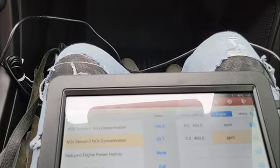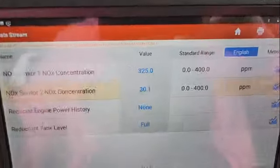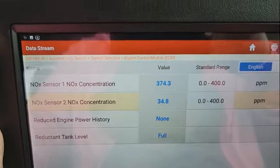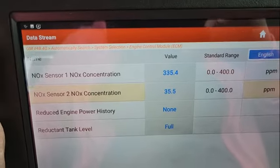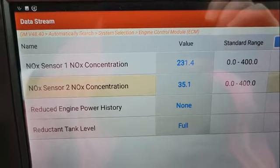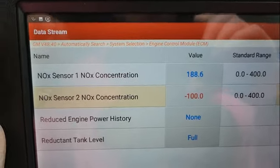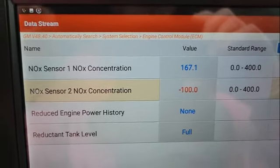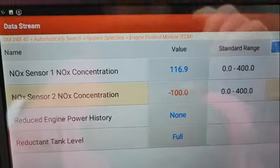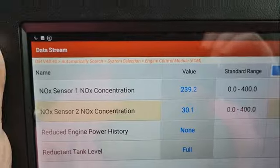Okay, so I think what's going on, why the second NOx sensor was reading 0 for a while, it probably doesn't read the second sensor until the engine warms up to a certain point, because it's like a catalytic converter. That SCR has to warm up before it starts to work, so it ignores the sensor 2 reading for a while, because now sensor 2 is reading some NOx, right? It went to minus 100. So maybe that sensor's bad in there, because I don't think it should go to minus 100. It shouldn't go to any negative number, really.